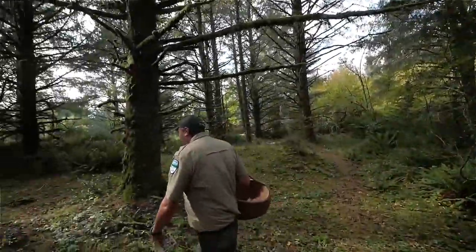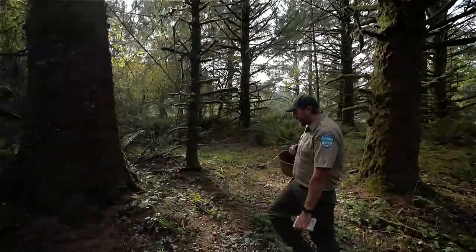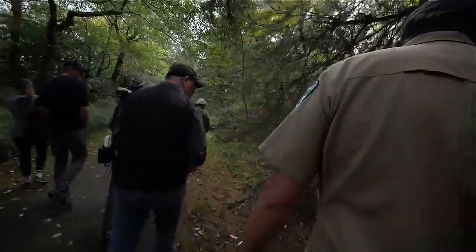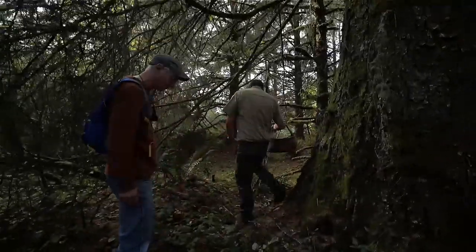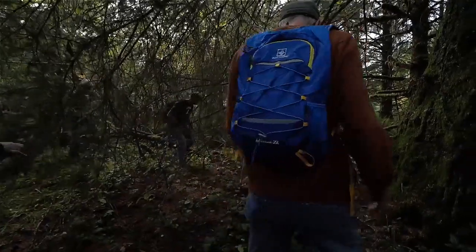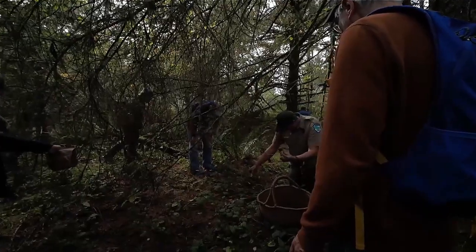Mushrooms over here too? A few of them. They're certainly not very common, but you do see them occasionally. We've got several of the mushrooms here. One right there. Yeah, we've got one here. One here. Slugs have been kind of gnawing them up.